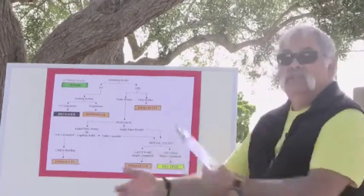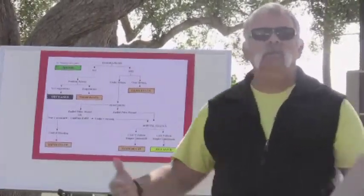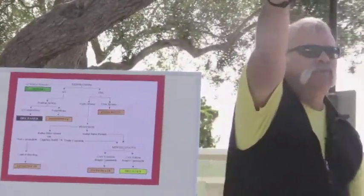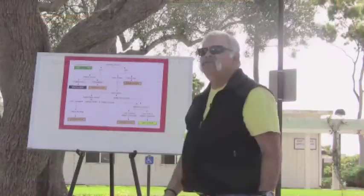So that's a very important consideration. If the radial pulse is present, and they have good pulse, then you go to the mental status. Can you follow simple commands? What's your name? What day is it? Or they couldn't follow my directions to go over yonder, okay? Then there's a problem with not being able to follow simple commands. If they can't follow any commands, they're an immediate. If they can follow simple commands and they do have broken bones and whatnot, they're delayed. Okay, I'll get back to you. Okay, I need to take care of the people first.